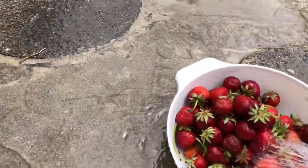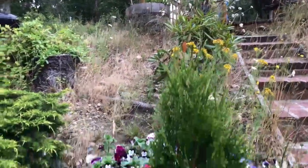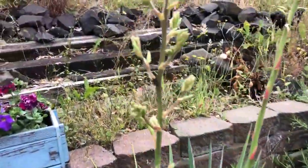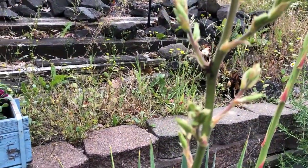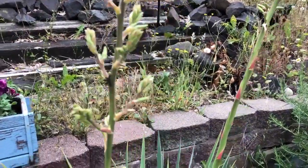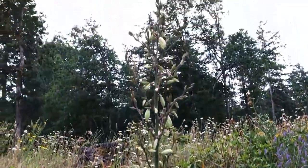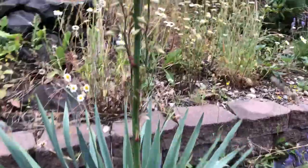Okay, let's see. Where did you go? I'm here. My lavender's blooming, guys. This is our yuccas. Oh my gosh, look at those ants. Oh no, I need to take them away from there. I hope they're not damaging. I'm sure they do. Let me find a stick. This is the other yucca. It's gonna open soon.